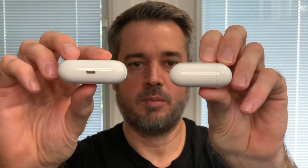Okay, let's compare the charging cases. As you can see, the Echo Bud case is huge. It is very big. It does not fit well in your pocket, unlike that of the AirPods Pro, which is very close in size to the original AirPods case, which I'm holding here in my left hand. To the right, this is the AirPod Pro. You can see it is slightly larger, but it's just about the same size. It opens differently, but it's about the same size, same weight.